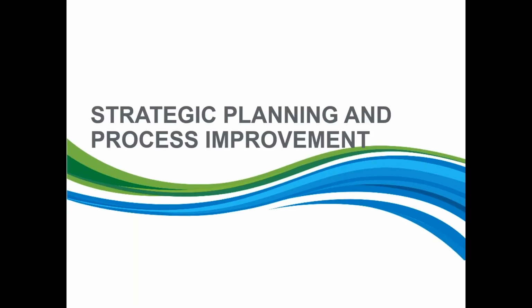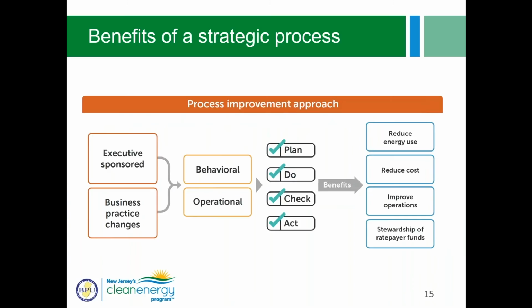And something that was born out of industrial process is something we called strategic energy management, and something similar can be deployed for data centers. And we're actually starting to see programs sprout up throughout the country that focus 100% on data centers as it relates to this process. And in a process improvement approach, the starting point is always on solving a problem. What are the operational challenges? What can make the operation better? What can we do behaviorally?